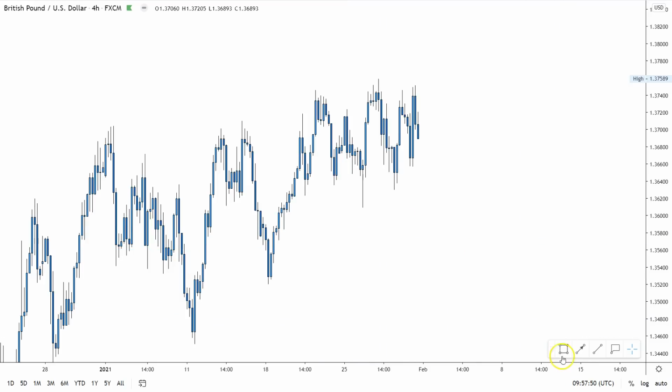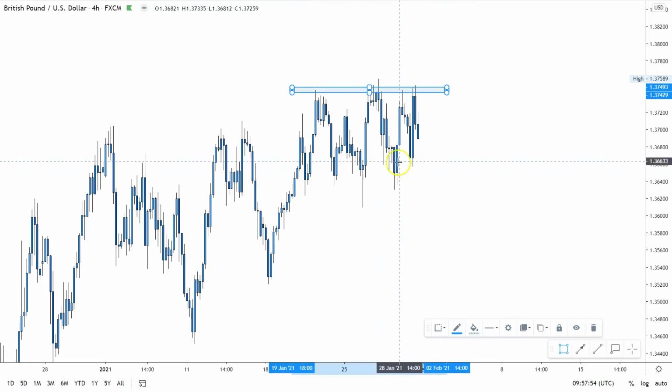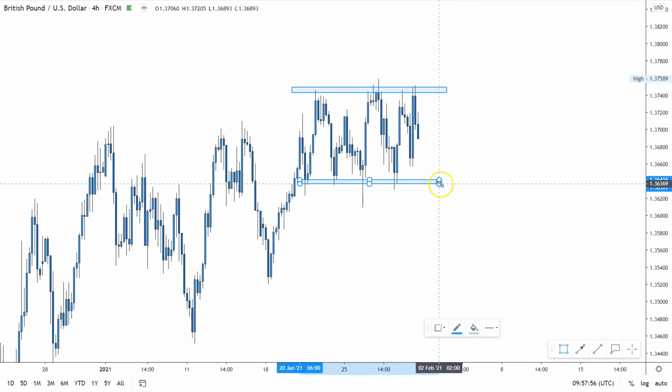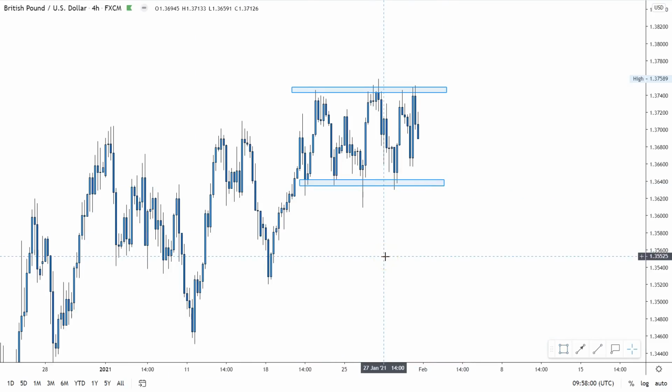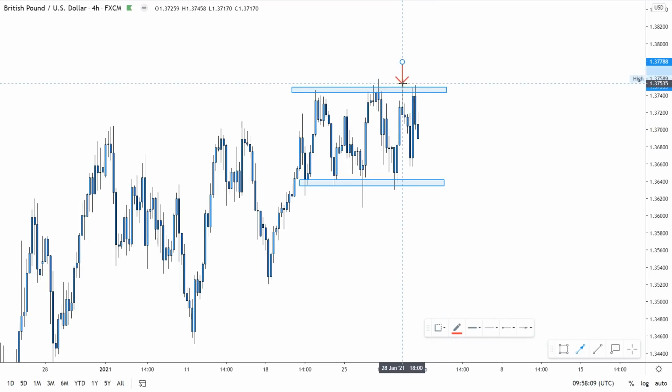So let's take a look at our first pair, which is pound USD. Now, what we do know about the pound is it has been trading at an all-time high for quite some time now, I think middle of last year or around those times. And what we can see is that price is failing to break above some of these structural highs and some of these structural lows here.